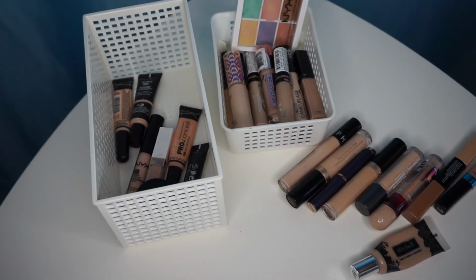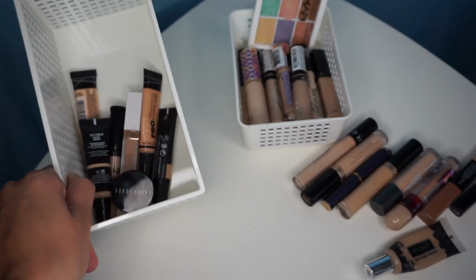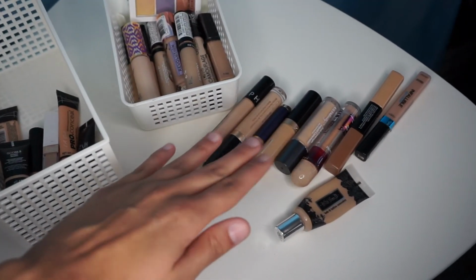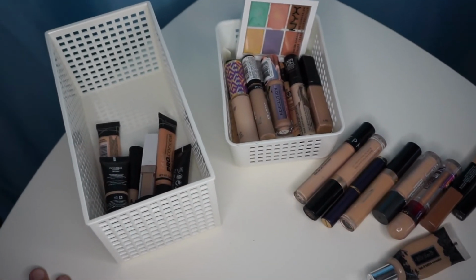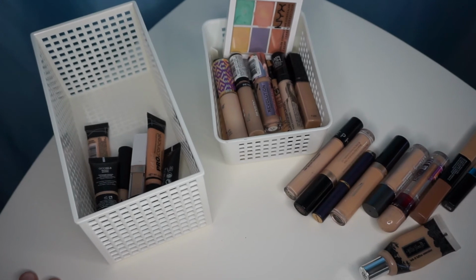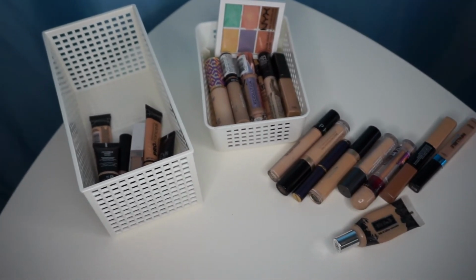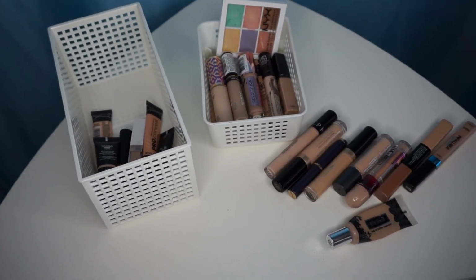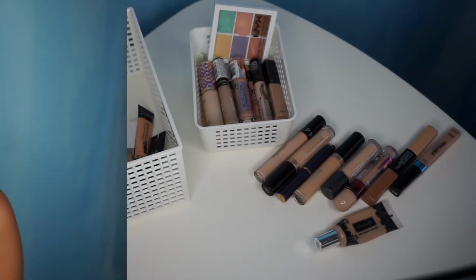Alright you guys, so as you saw all the decluttering, this is the stuff that I am getting rid of, or more so donating. This is the stuff that's going in the trash because it's pretty much done. And then these are the concealers that I'm keeping. So I'm still keeping more than I thought that I would, but they're more so drugstore. I have maybe one high-end in there. But yeah, that's pretty much it. I'm pretty proud of what I've gotten rid of. I'm only keeping 10 concealers and I had 27, so that's honestly a lot more than I thought that I even had. Alright everyone, so that concludes my concealer decluttering.